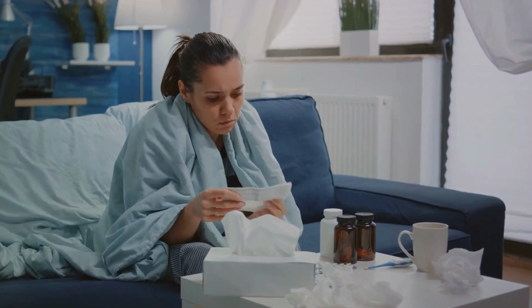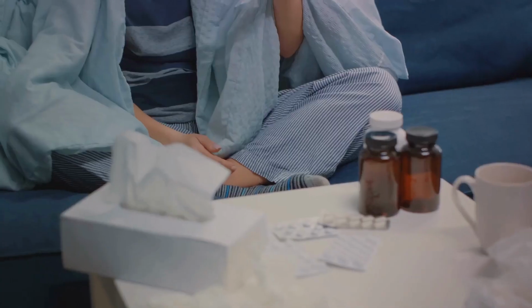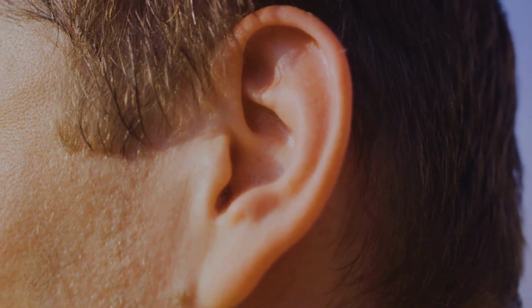So if you're feeling off, if something just doesn't seem right, don't brush it off. Pay attention to your body. It's trying to tell you something. If you're experiencing any of these symptoms, it's critical to get tested.